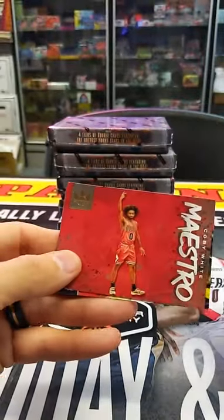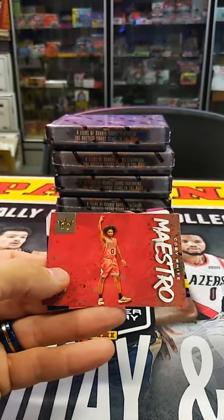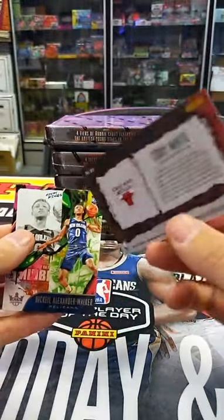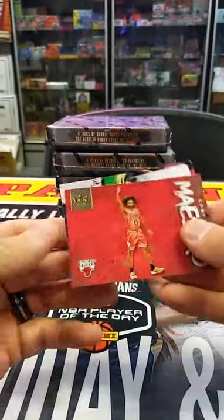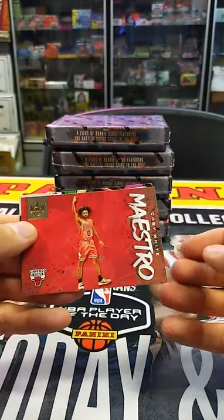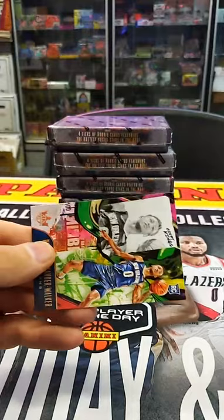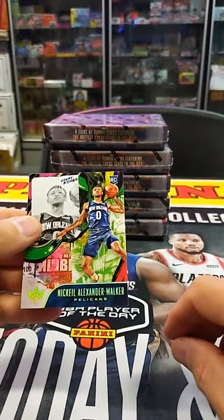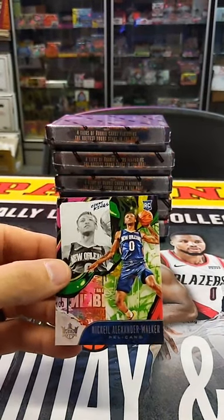Okay, here's the Bulls. Mastros. This is a gold Kobe White. So this could be numbered pretty good. Let's check this out. God, fake me out. A lot of them have been blue or red up there with the foil. But that's a cool looking card. Going out to Chris. Alexander Walker. God, thought maybe we had a Zion on the back.